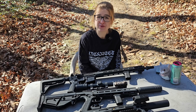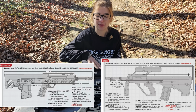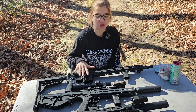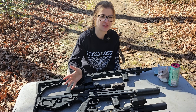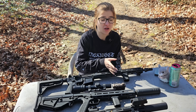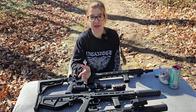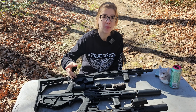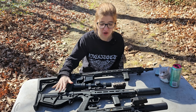I found these really cool pictures from American Riflemen that show the dimensioning and measurements of different rifles. They had the RFB, which is essentially the RDB. It's got obviously 7.62 instead of 5.56. It's a slightly longer barrel. And of course, the biggest difference is the F or D, whether it's forward ejecting or down ejecting. But otherwise, for all intents and purposes, it's going to show what I want to show just fine.